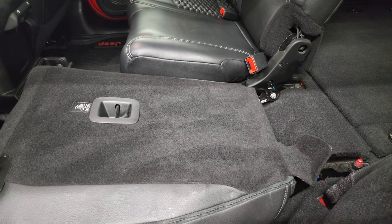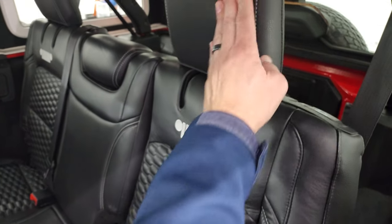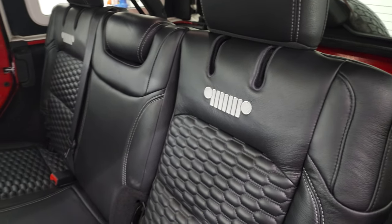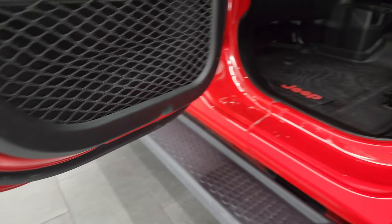These seats do fold down and they go pretty flat. I like that the headrest can now go down. There's actually a button just to make it do that, so when nobody's sitting back here, you get a little bit better visibility. Child safety locks on the back doors and the bottoms of the doors all look really, really good.